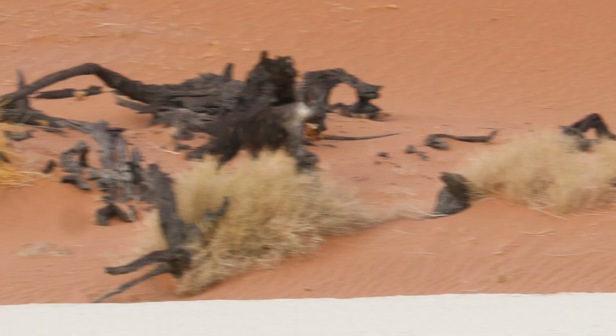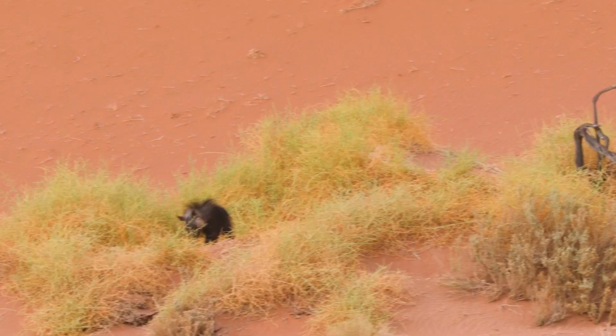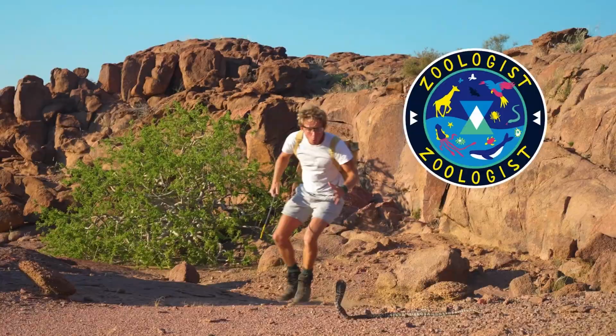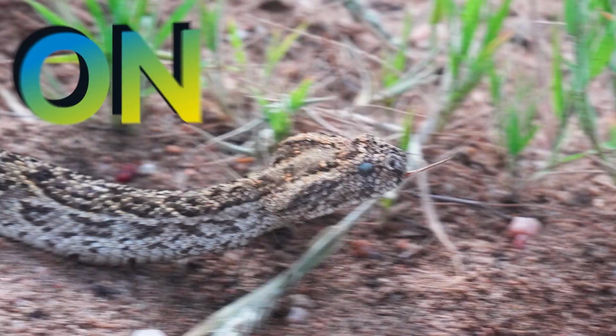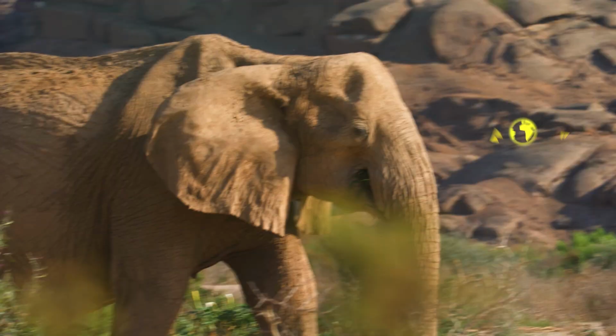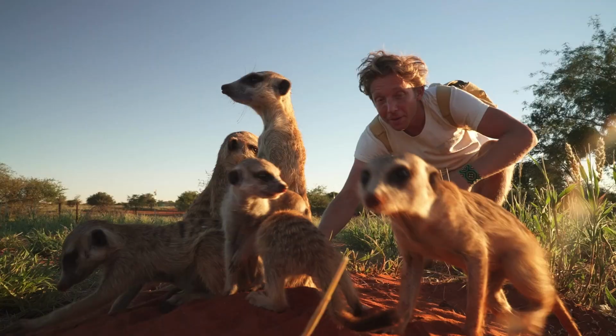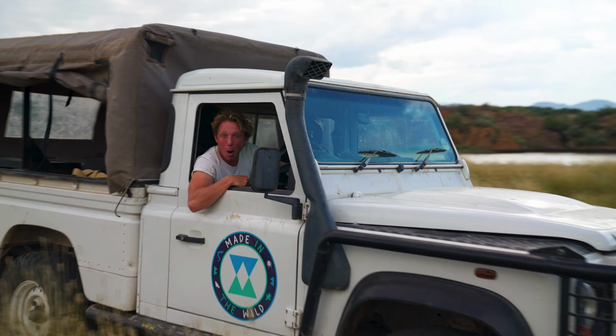This is amazing. Face to face with a brown hyena. My name's Jack Randall, and I'm a zoologist. Wow! And I'm showing you every animal on the planet. They're not seeing me as a threat. Spinning cobra! Hello. Absolutely gorgeous. Going about their business. Yes. Come on, let's go.